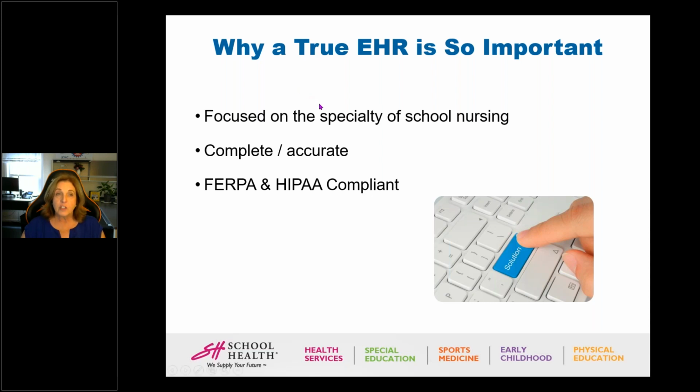A real EHR has to be FERPA HIPAA compliant. I used to tell my staff, remember, FERPA, the need and right to know equals audit trails. Find out if the SIS has an audit trail. Who else can see other areas in the SIS?